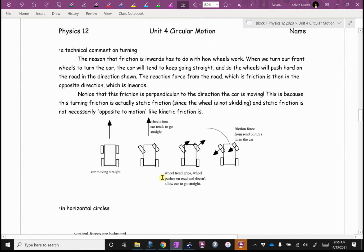Little technical comment on turning. The reason that friction is inwards has to do with how wheels work. When you turn, the car wants to keep going in a straight line at a steady speed, Newton's first. So let's suppose you're making a left turn. You point the wheels to the left. They actually push on the road in that direction. Forces come in. The road, friction, pushes in that direction, which is towards the center. So it's a complicated little dance that we do when we go around a corner. But the short version is, yeah, friction is what's pushing you around the corner.